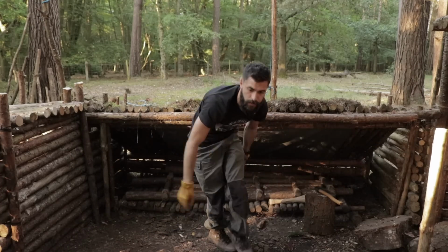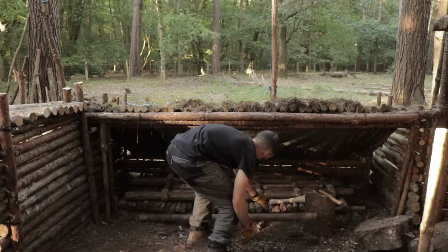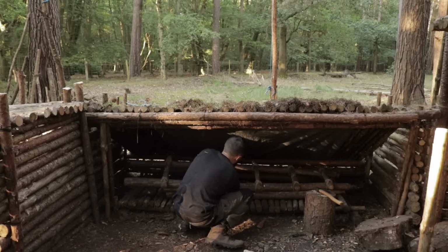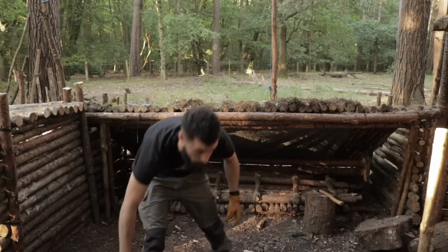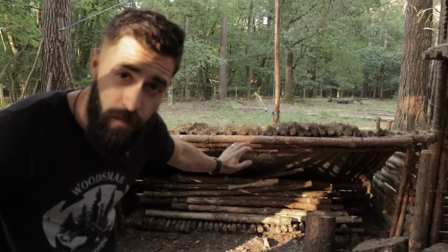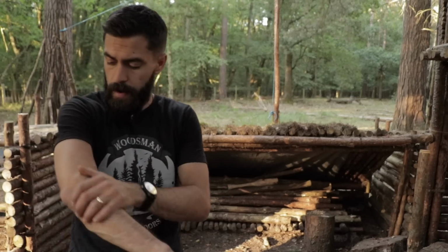This is another area I've got to sort out. There's so much I want to change, guys, with camp. So much. It's an endless project. But I've loved it along the way. What a journey. There you go. Wood is stored. Ready for another build, another time.